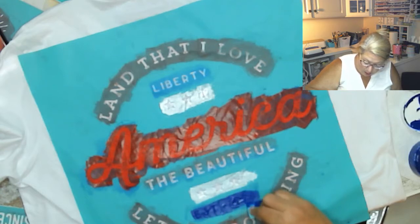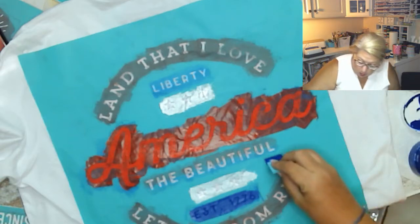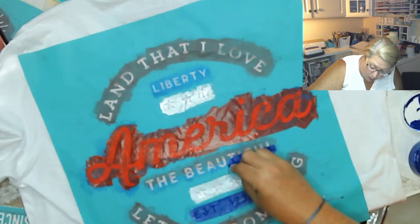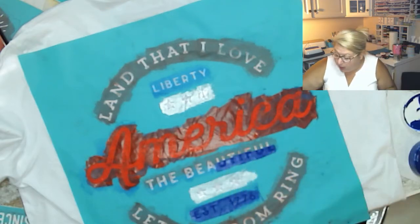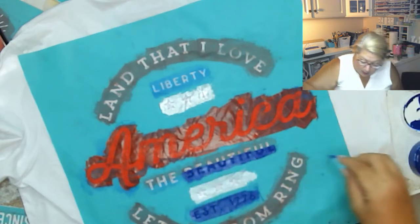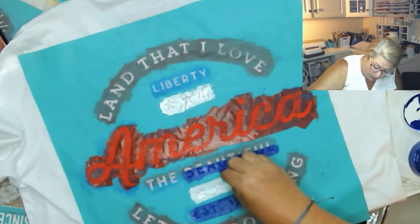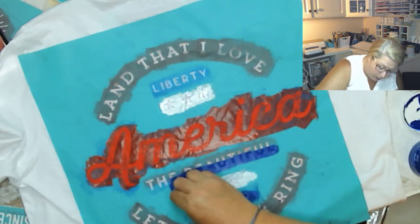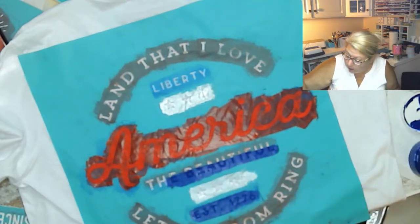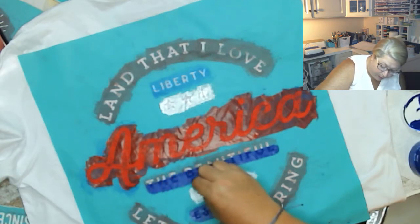I don't know why I just put that red away, because I was going to do the blend like I've been doing. I should have done blue on top, but oh well, it's this way now. I was talking and not thinking. That's all right. It happens.